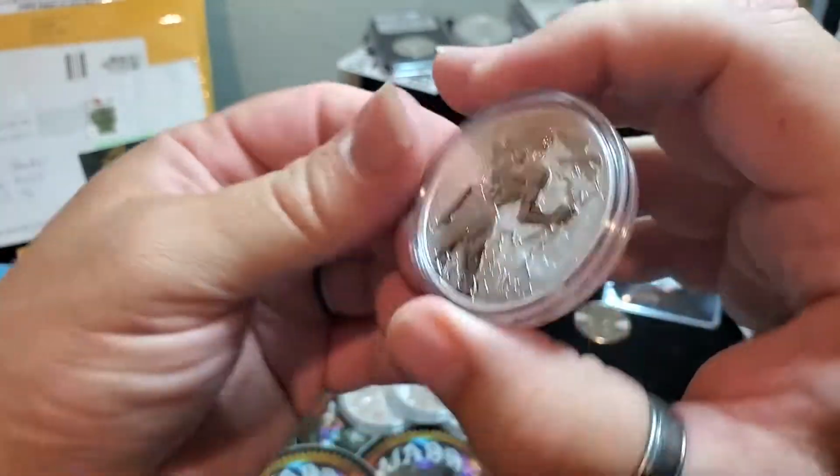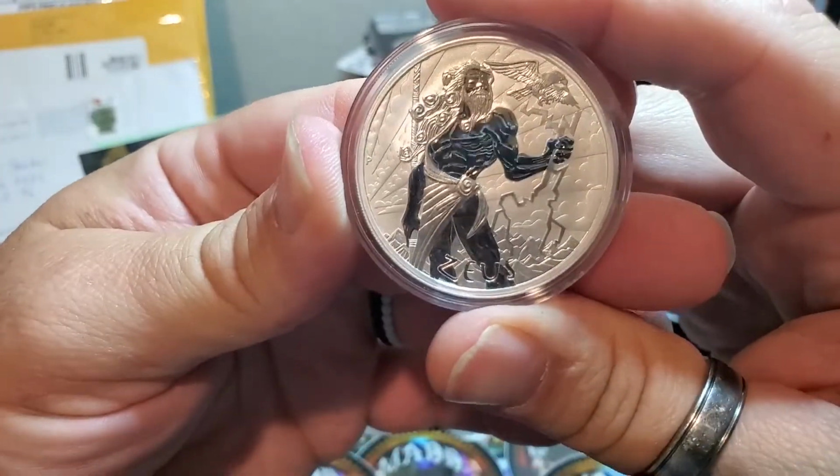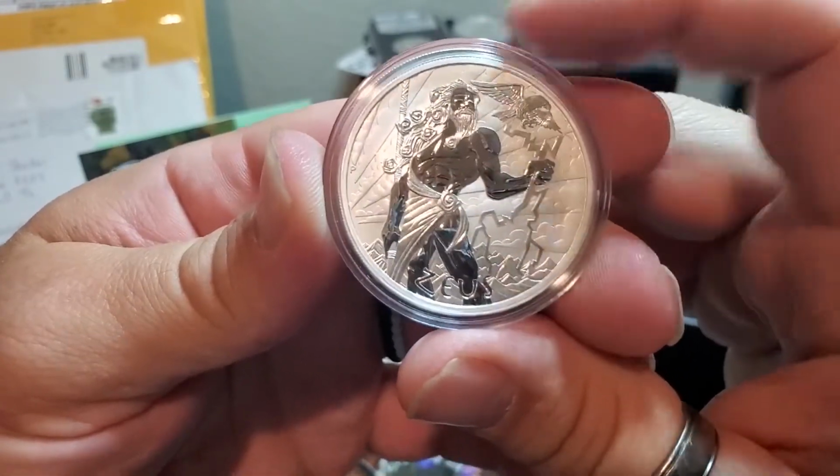So you've got bearded Zeus rising up through the clouds into a stormy sky. He's got his thunderbolts there in his hand. And what I like is this eagle that's soaring above his shoulder. That is just super awesome.